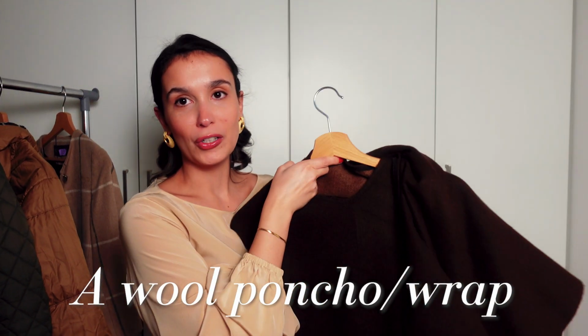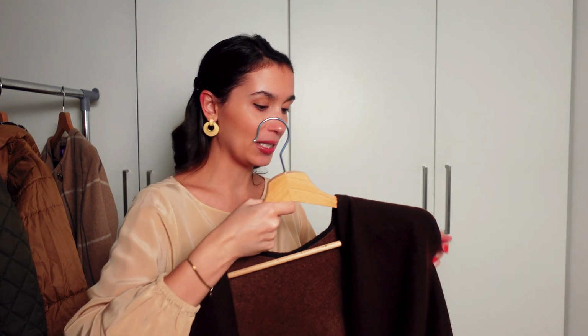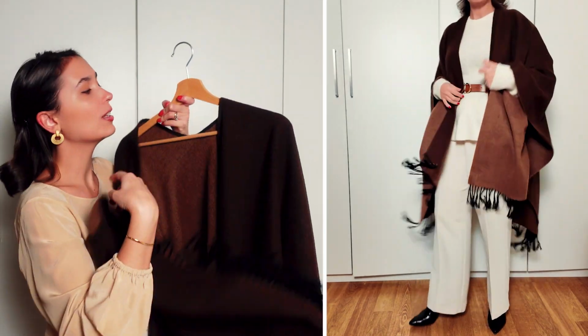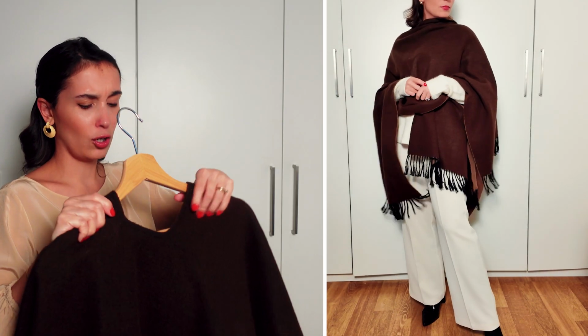Number 5 is a wool poncho. I have talked about ponchos in 80% of my videos, so excuse the incessant repetition, but I just love the concept of ponchos. They give movement to your look, they give drama, they cover you up snugly without looking like a homeless person, but that all depends on how you style it.